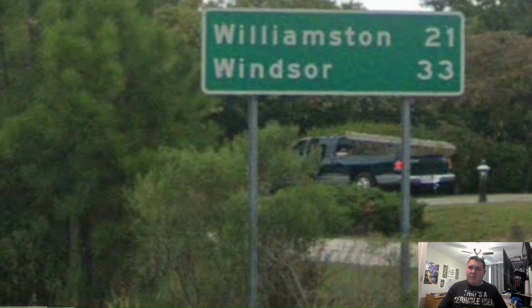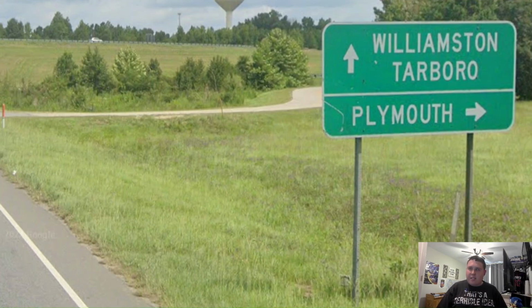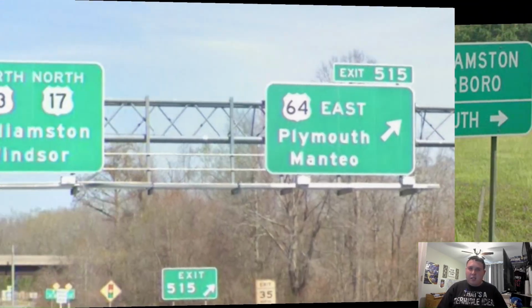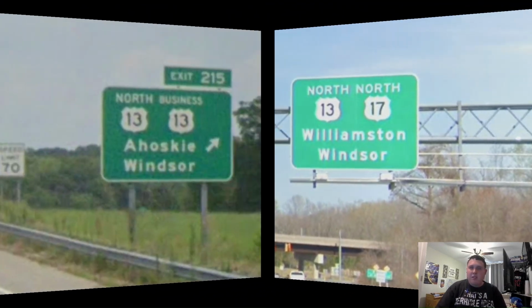What? Oh man, North Carolina's being inconsistent again. Why? Here I mean US Highway 64, and it's signed east for Plymouth and west for Williamston and Tarboro. And here I mean US Highway 13, and US 64 is splitting off from us as it's heading east towards Plymouth and Manteo. And this here is part of future Interstate 87 now.